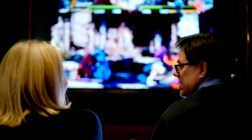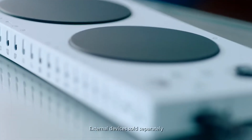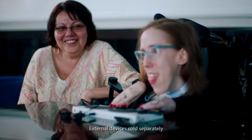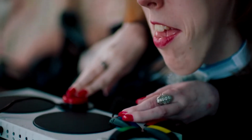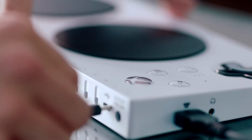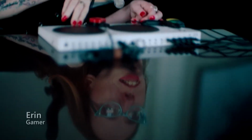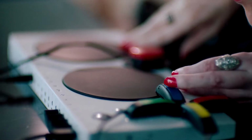As game platforms have gotten more sophisticated, the controllers have gotten more sophisticated, and it started to get really frustrating. We designed the Xbox Adaptive Controller through feedback from the accessibility community. The Xbox Adaptive Controller is really easy. You just plug it in, and then you can plug in various other devices. I can make it work for me the way it has to.